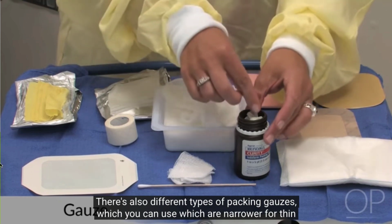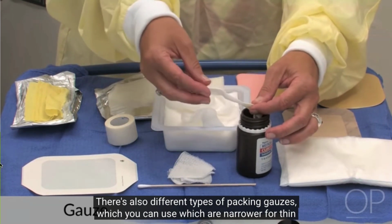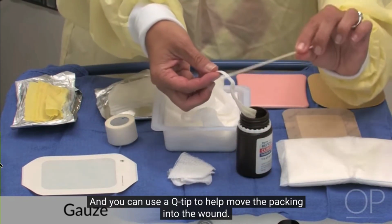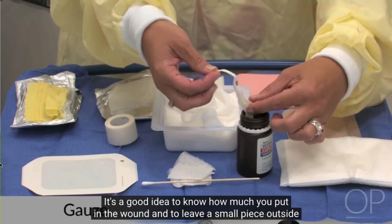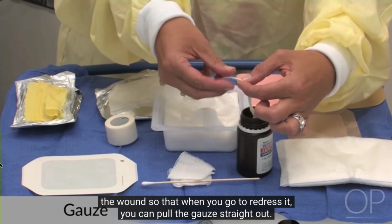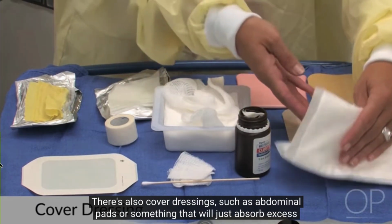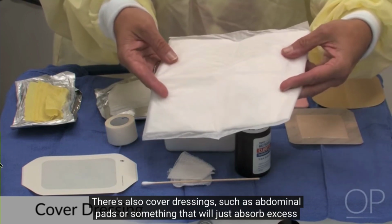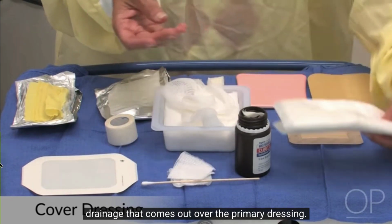There's also different types of packing gauzes which you can use, which are narrower for thin or deep wounds, and you can use a Q-tip to help move the packing into the wound. It's a good idea to know how much you put in the wound and to leave a small piece outside the wound so that when you go to redress it, you can pull the gauze straight out. There's also cover dressings such as abdominal pads or something that will just absorb excess drainage that comes out over the dressing, the primary dressing.